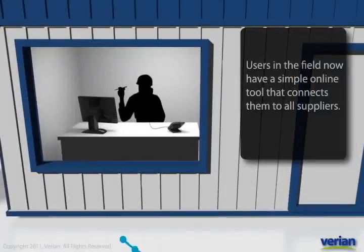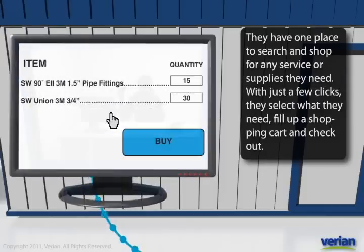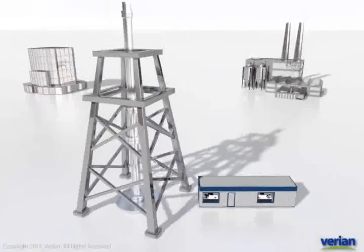Users in the field now have a simple online tool that connects them to all suppliers. They have one place to search and shop for any service or supplies they need. With just a few clicks, they select what they need, fill up a shopping cart, and then check out. This is very similar to any online buying experience most users are familiar with today.